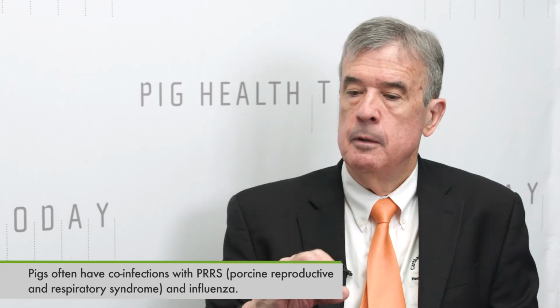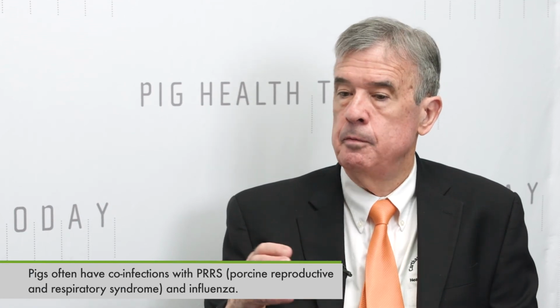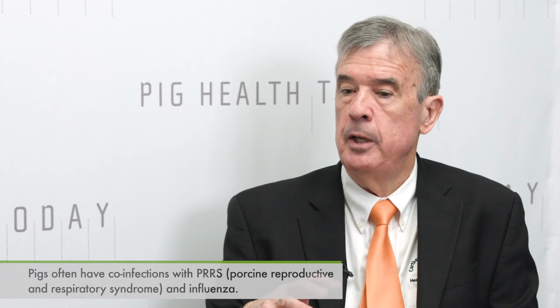Part of the movement toward elimination has been that because we commonly do have co-infections in the growing pigs, including PRRS or influenza, elimination of a bacterial organism such as Mycoplasma hyopneumoniae can reduce the losses or the restrictions that the other two viruses would have on those growing pigs.